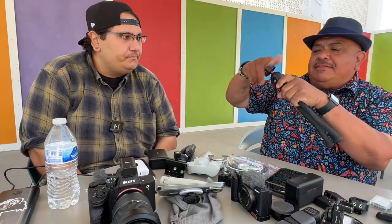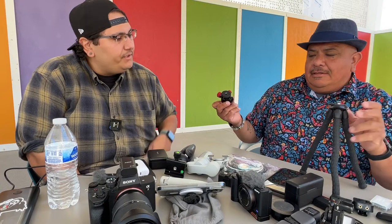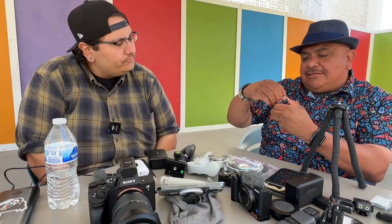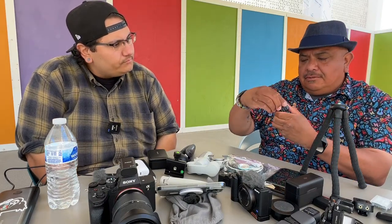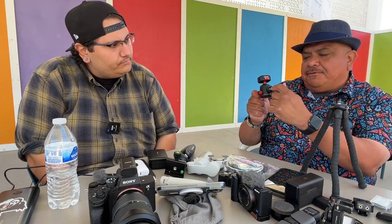It's like when you're fixing something, you don't just use one tool. You use more than a Phillips head screwdriver. Like this, I love that. This is the Ulanzi ball head, but I like it because I can switch it out. I use this on my tripod. I like the quick release mount. A lot of times these are supposed to be kind of universal, but it has a mount here too for the mic or whatever you want. And it's pretty strong.